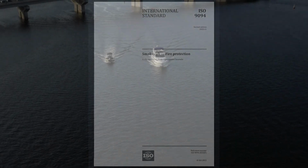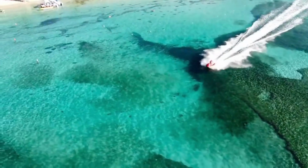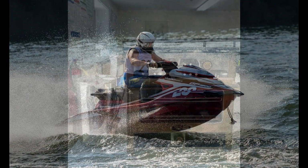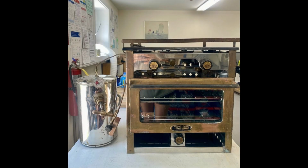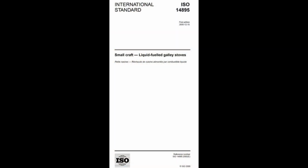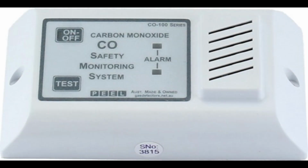Let's establish what vessels fall under this standard's purview. ISO 9094 applies to small craft with a hull length up to 24 meters. Personal watercraft, commonly known as jet skis, are specifically excluded. The standard does not cover permanently installed galley stove and heating appliances using liquid fuel. These fall under ISO 14895. Carbon monoxide detection systems are also handled separately in ISO 12133.